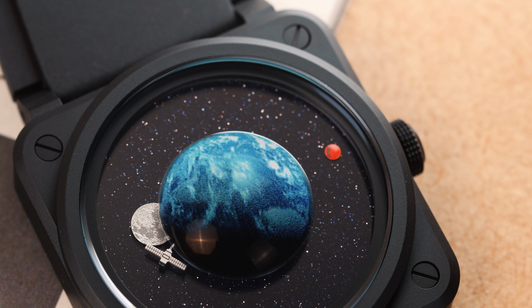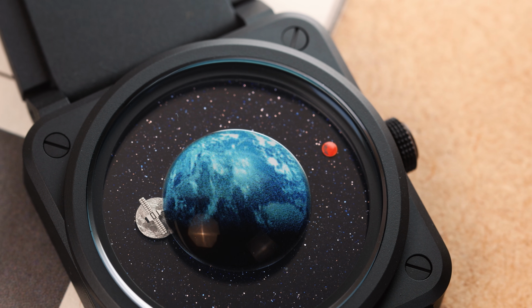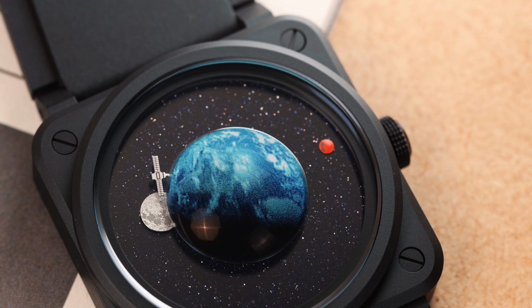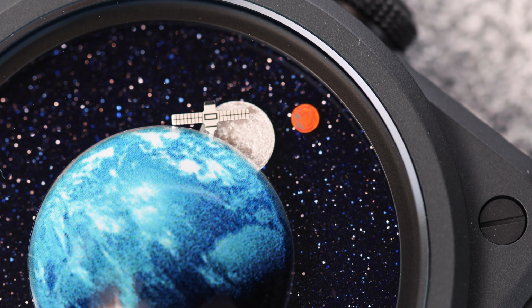Now, what's really interesting here is that nothing feels flat. There is a lot of depth when it comes to the dial. The hands, the Earth, the satellite all feel like they're suspended and floating in space. The satellite represents the seconds hand, the moon tracks the minutes, and the tiny Mars keeps track of the hours, with the aventurine dial at the back mimicking the dark, starry space.